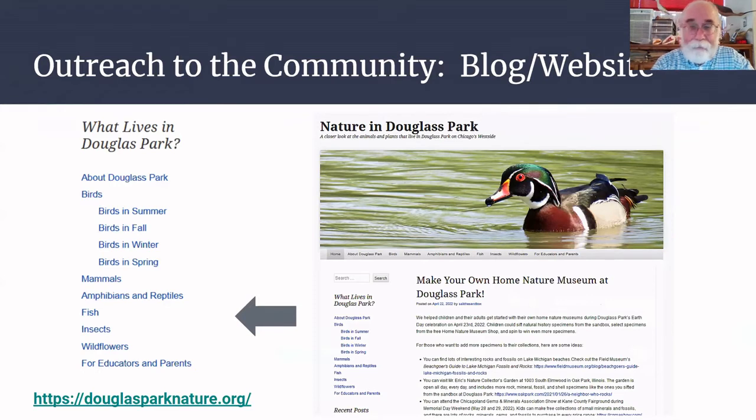Next page. I was concerned, I thought maybe parents and teachers who might like that Facebook page would want to share it with their kids, but maybe would not want to share the other stuff on their Facebook page with their kids. So I put together a blog/website where I put extra information about all the different animals I'd seen in the park over the years, and where I periodically post other things as a blog.